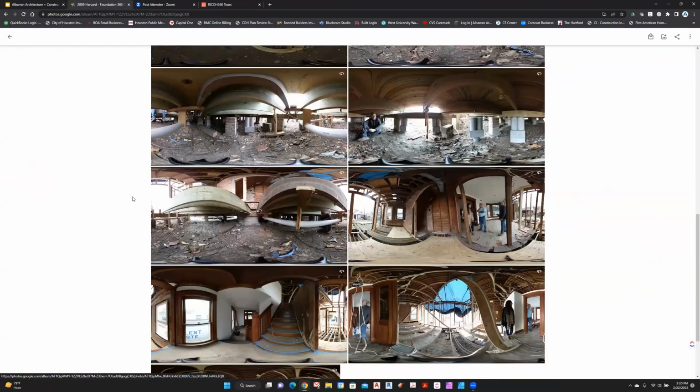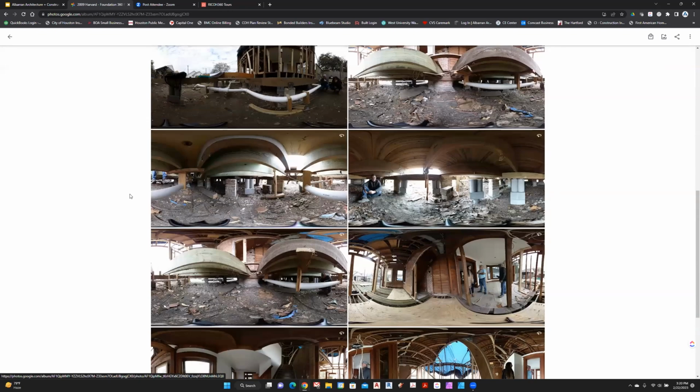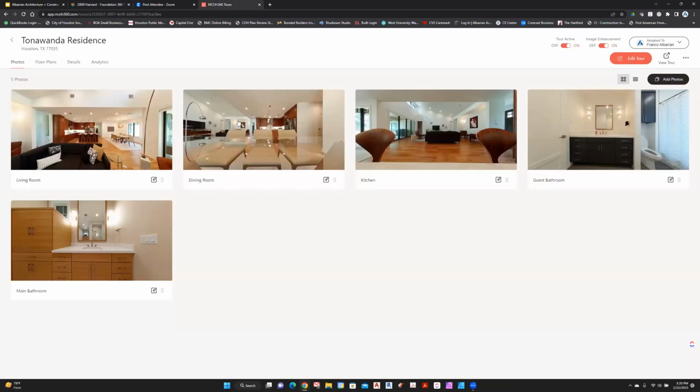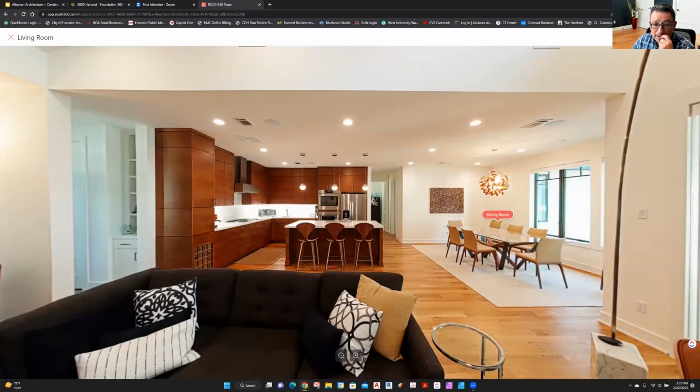And then I'd love to hear a little bit more about how the RICOH Theta serves in the construction phase. I know you have a couple RICOH 360 Tours examples to share. Correct. Yeah, so this is the RICOH 360 Tours. This is a house that we finished just before the pandemic. So I think it was February of 2020 when this house was complete.